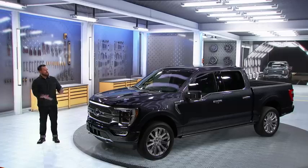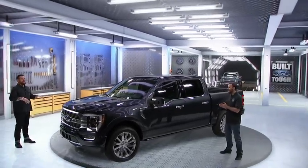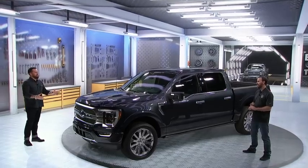With me here is Carter Reed. Carter, how's it going? How's it going? I mean, this is a SEMA unlike any other, but SEMA is all about the aftermarket. And of course, we want to see your build. This is a dual purpose truck. So tell us about your masterpiece.